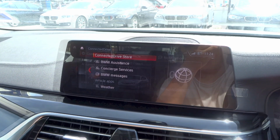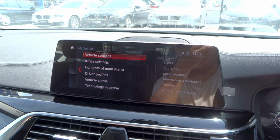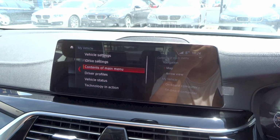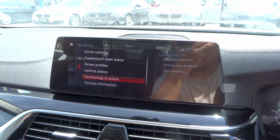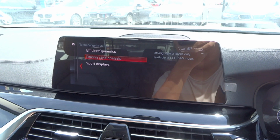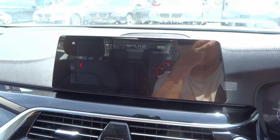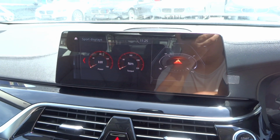Connected drive. My vehicle, with your various vehicle settings, iDrive settings, contents of main menu, driver profiles, technology in action, efficient dynamics monitor, driving style analysis, and sport displays. Right here shows you how much power and torque you're using.